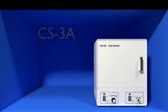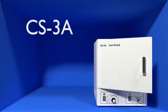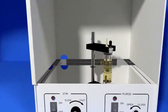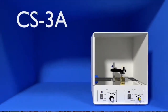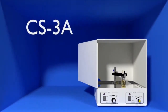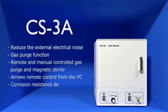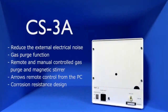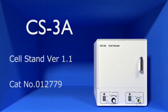The CS3A cell stand is specifically designed to use a variety of solid electrodes and cell accessories available from ALS conveniently. The working cell is enclosed in a Faraday cage to reduce external electrical interference. A built-in gas control allows purging of the sample. CS3A cell stand features are: reduced external electrical noise, gas purge function, remote and manual controlled gas purge and magnetic stirrer, remote control from the PC through the potentiostat software, and corrosion resistance design.